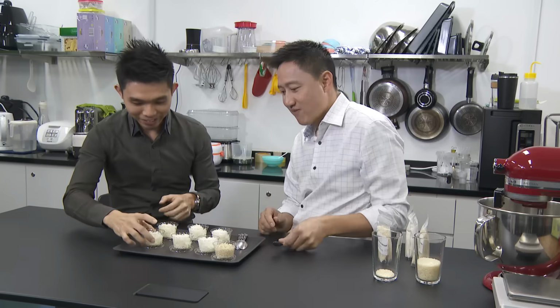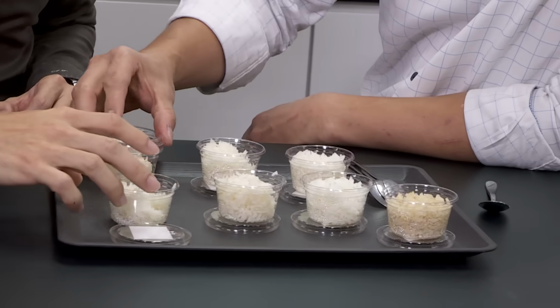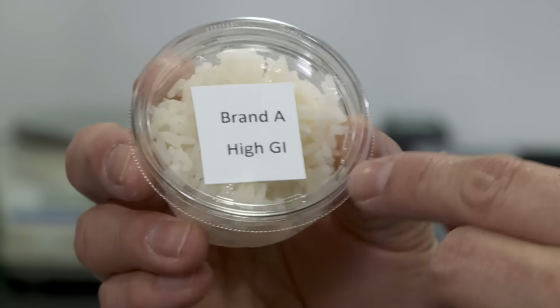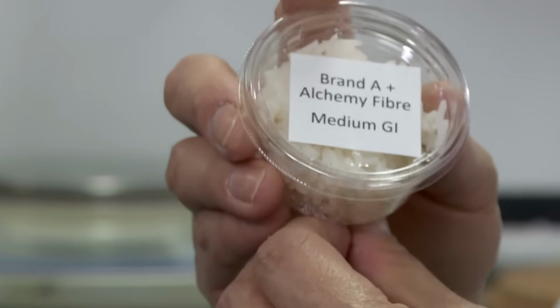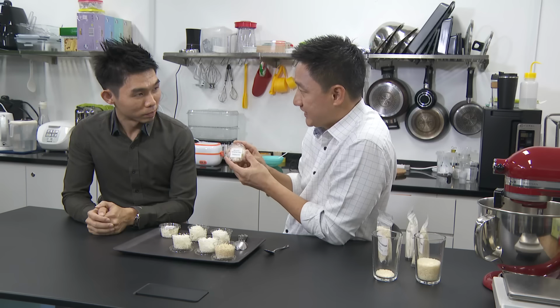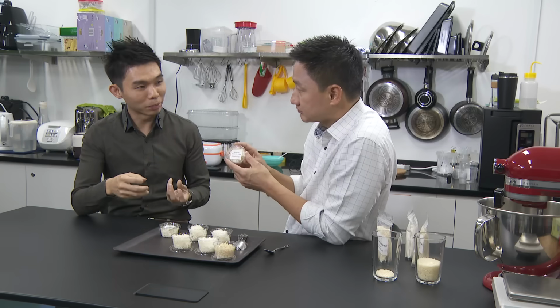Let's review the results then. So we tested the GI of the brands of rice that you brought. So from the GI result, it states that this is a very high GI product. What about this one? This one says brand A with alchemy fiber and medium GI. So this has brought down the GI. Yes, so this has brought down the level of the GI to medium GI, which is very similar to brown rice. But the entire tasting and sensory aspect, the experience of eating the product is still the same.